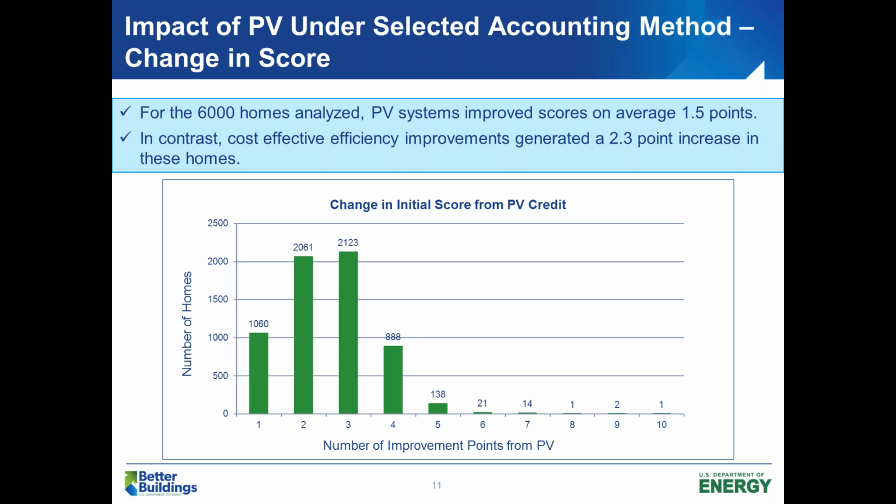So you'll see that there was a decent spread. There were a few, 21 houses, that could actually jump 6 points. I'm guessing those were massive PV systems, but the vast majority were somewhere in the 2 to 3 range. And obviously, once you averaged it all out, it came to 1.5.